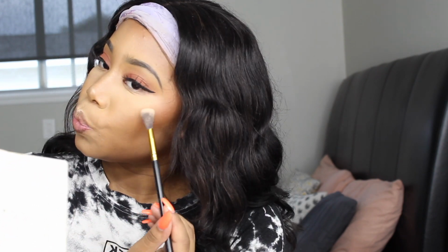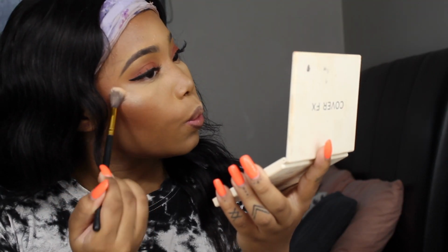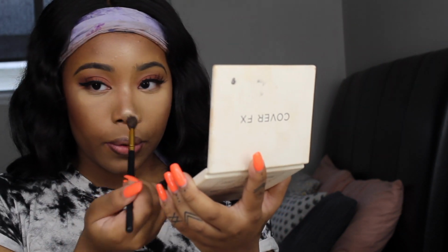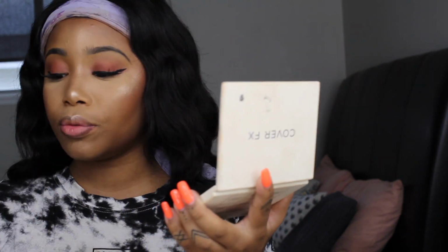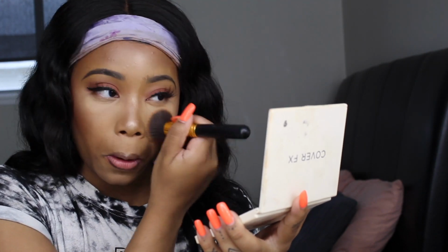So now I'm going to go in with my Ofra highlighter in the color Rodeo Drive. This was my first time using this highlighter, and I actually got it in one of my Ipsy bags one month, and let me tell you, this is probably the best highlighter I've ever used. It's perfect for my complexion, and it really gave me that sun-kissed glow that I was going for. I have so many high-end highlighters, and this is probably the best one I have.